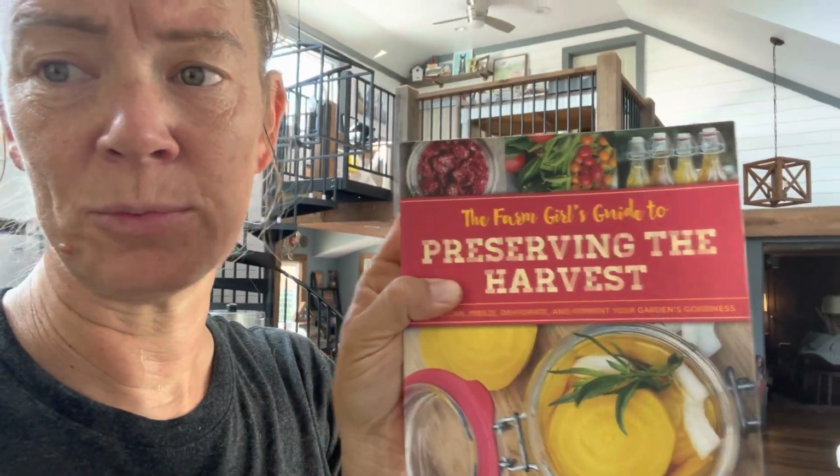Then we'll get started on the cowboy candy. The recipe I'm gonna be using today is from my friend Anne at A Farm Girl in the Making. Where is her book? Here it is. This is her book, A Farm Girl's Guide to Preserving the Harvest, and she has a great cowboy candy recipe. So I'm gonna be following that. I will link the book and the recipe down below, so if you guys are interested in those, check her out. She is amazing. She has some great recipes. So yeah, let me go get cleaned up and then we'll get started.